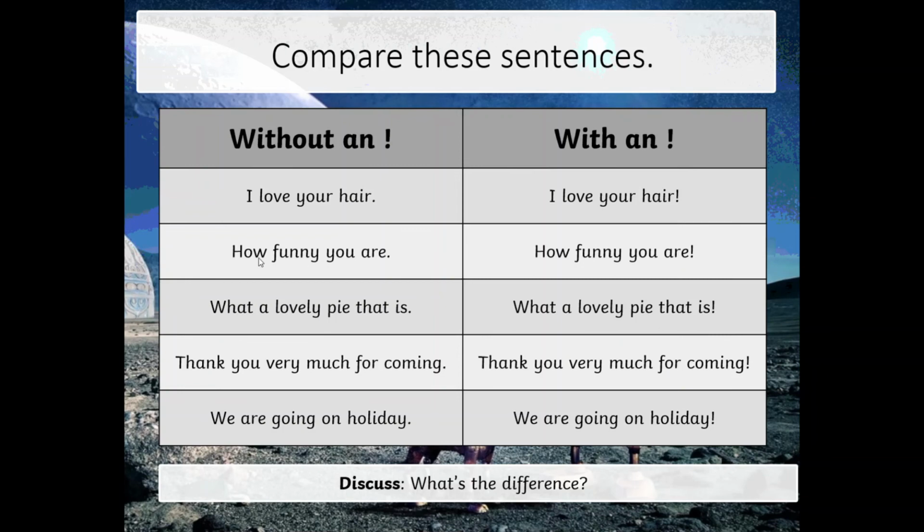Wow, some really good explanations there, but basically it brings a sentence alive. So when you're doing reading at home, have a look where there's an exclamation mark, look ahead and try to read with more expression in your voice.